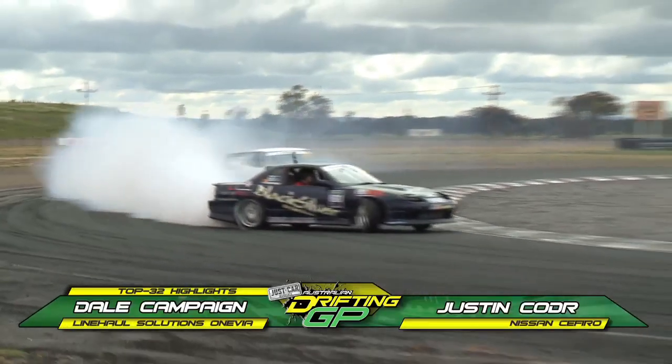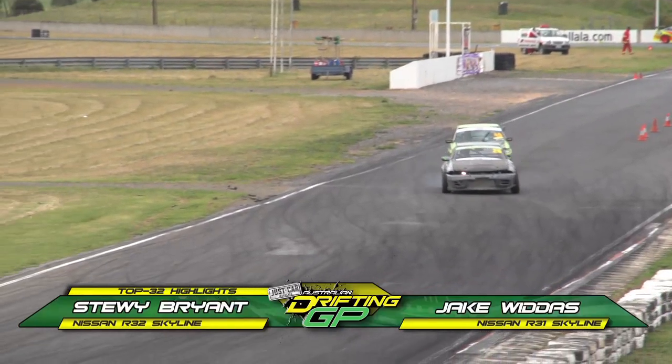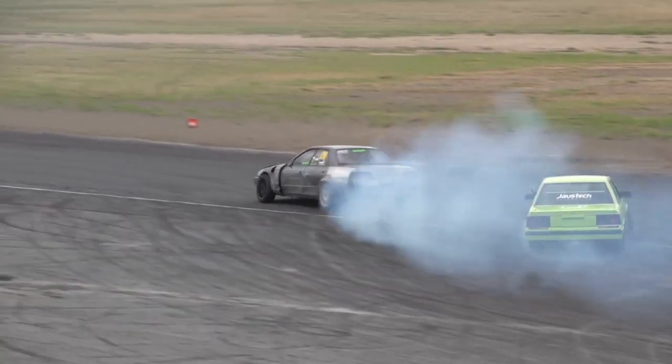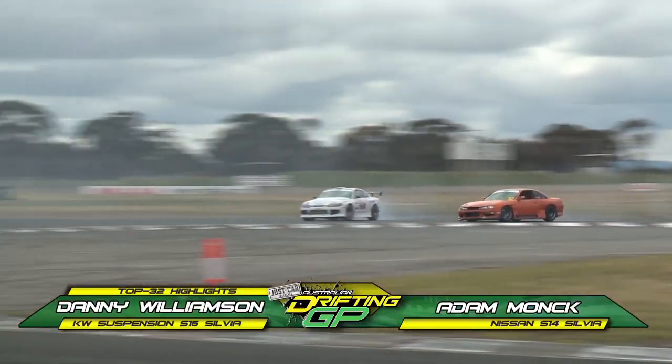Dale Campaign, another one of our registered drivers based out of South Australia, had no problem making it through as well. Stewie O'Brien is a crowd favourite here in South Australia, and his Mad Max inspired R32 may not look like some of the pro cars, but there's some cool gear underneath, and the guy has some talent, and he took the win to go through.